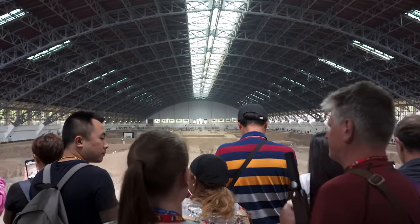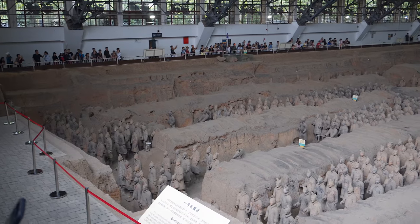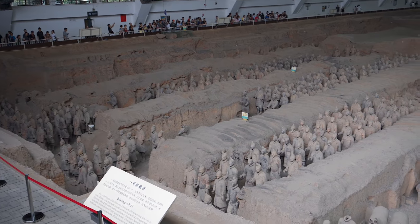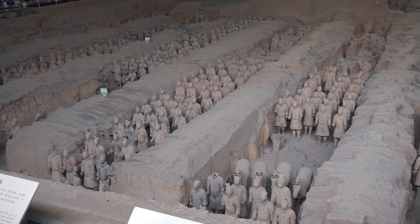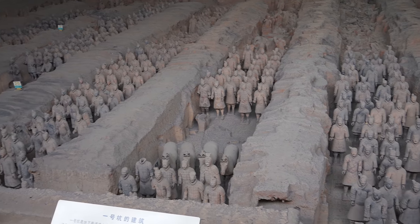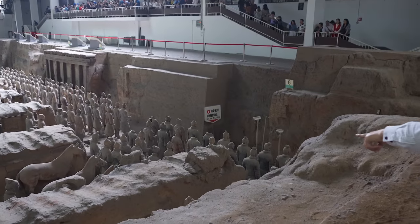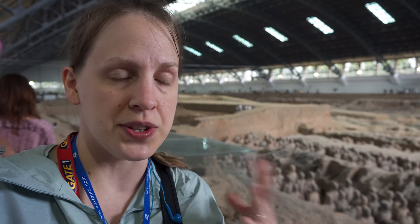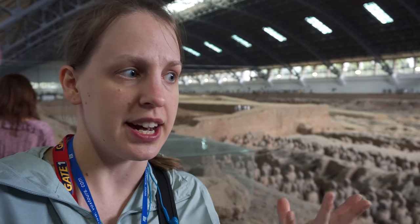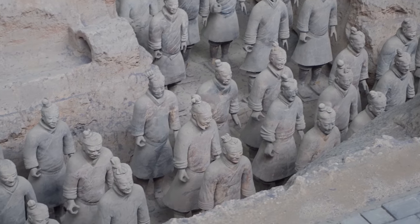So we're at the site of the Terracotta Warriors in Xi'an, and this is the original site where they were discovered by a farmer in 1974. He was digging a water well, and it's actually like they have it marked where it is. And they just kept excavating, and the archaeologists came, and they know there's more of these here, but they realized that there's pigment in them, and the oxidation of the pigment to the air was making the color go away. So they kind of stopped, and they know there's more here.